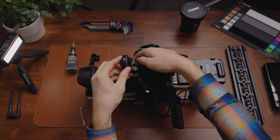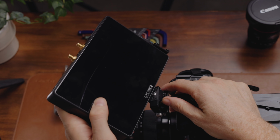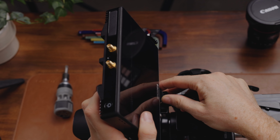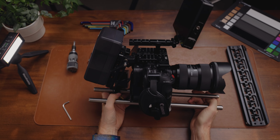For monitors, we're using the Cine 7 from Small HD. This is the TX model, so it transmits wirelessly to a receiving one, and this is all done via Teradek. It uses their Bolt system, so any of the other Bolt accessories are all compatible.